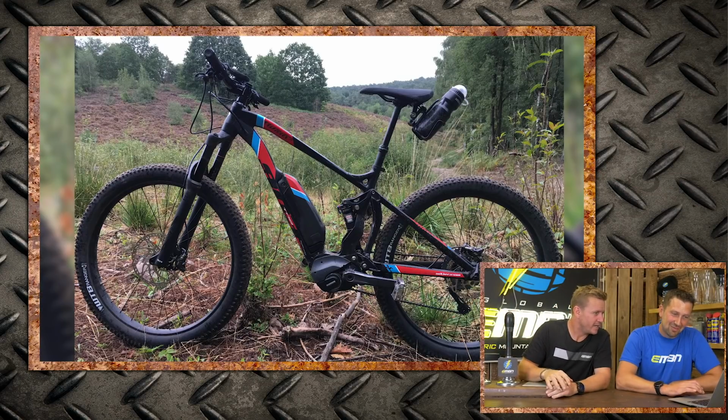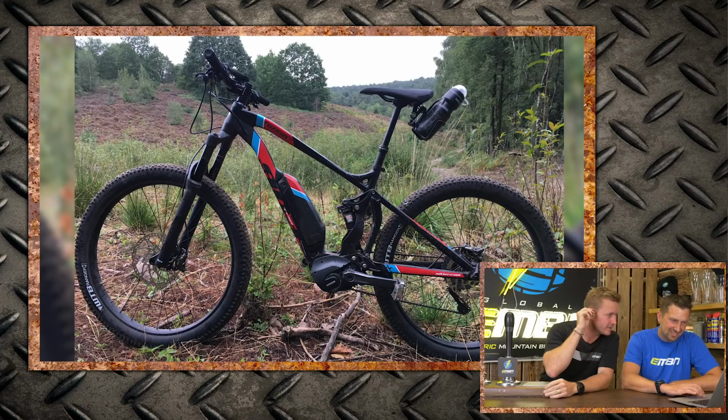What the hell is that on the back of the seat post there? I don't know. Is that a water bottle? No way. Imagine going downhill when you're behind the saddle or you slip off the saddle. Oh wow, that could be interesting. Or he drops his saddle, and it's bye-bye water bottle.